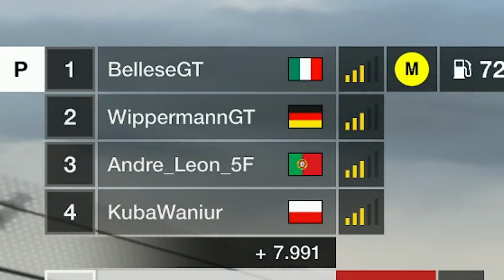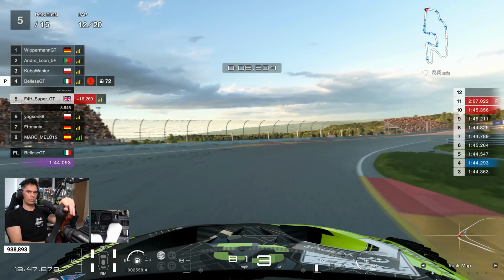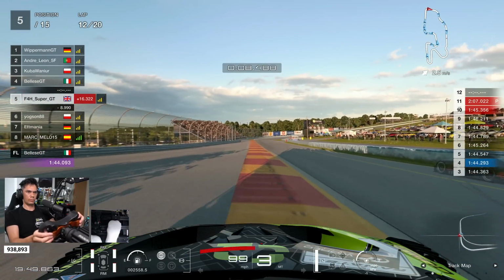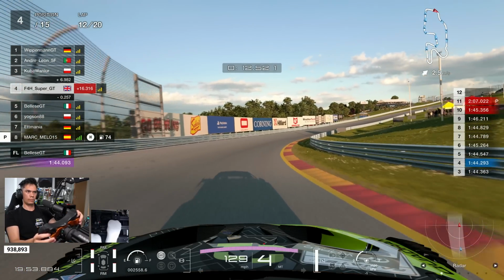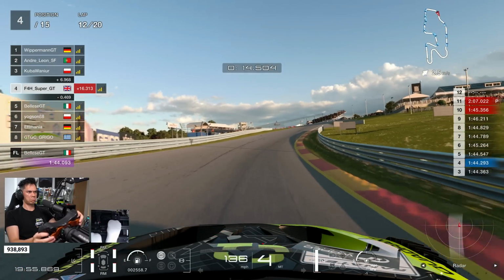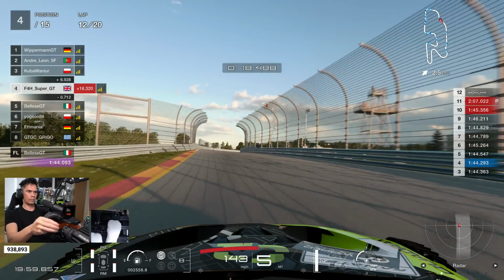As Beles GT, the leader, goes into the pit lane, just a couple of laps later, you see him exiting the pits on the right hand side. I had done just enough to secure the lead of the race. But it must be said that he is on the soft tyre.